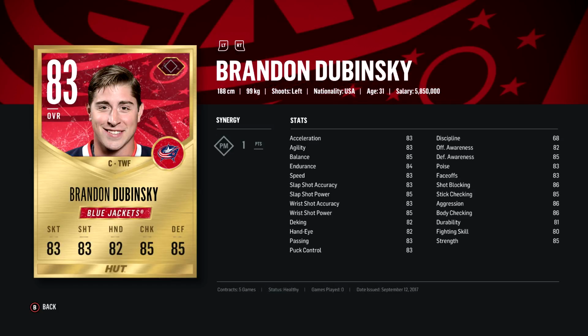Next up is Brandon Dubinsky. He also has an 83 face-off rating, not quite as fast as Duchene. He does have a bit more defensive awareness, he's more physical, so he's definitely someone that fits the archetype of a bottom six forward. He's someone that's also very, very cheap. He's only 83 overall, so you can pick him up for just a few hundred coins. Very, very serviceable. Just bear in mind that his discipline's only 68, so you may be taking a few penalties with him.